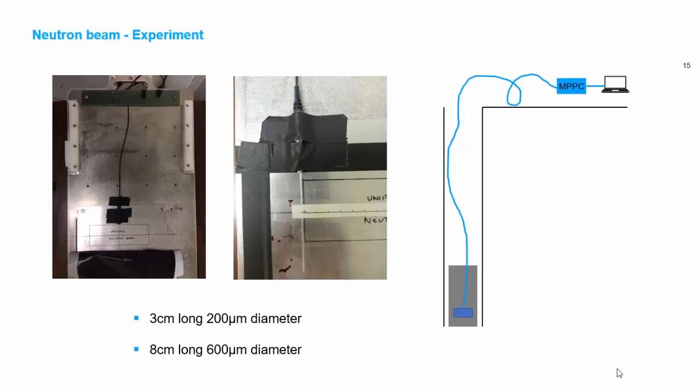We had two fibers, a 200 micrometer diameter fiber and a 600 micrometer diameter fiber. They had different lengths. And in the schematic, you can see how we're lowering it into the beam, and then the transport fiber brings the light to the MPPC, and that is then being processed by our laptop. And keep in mind again that the neutron beam in this facility cannot be switched on or off. We have to lower and raise the plate with the detector to switch the beam on or off.